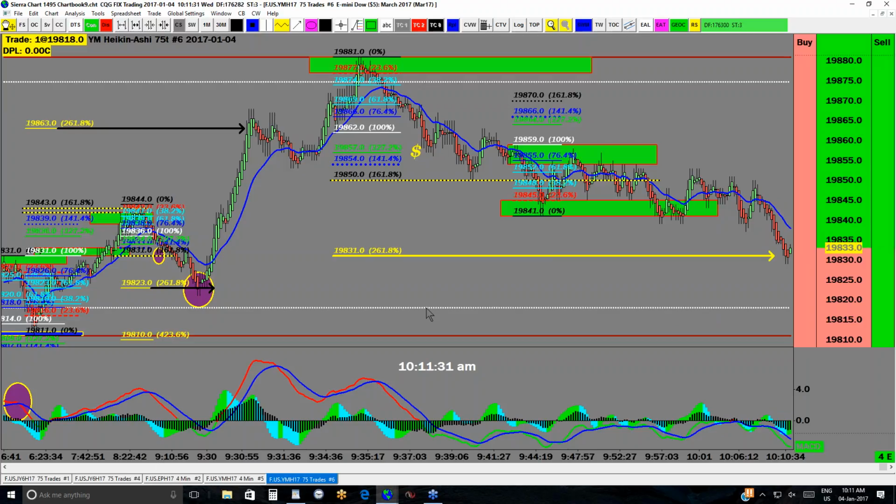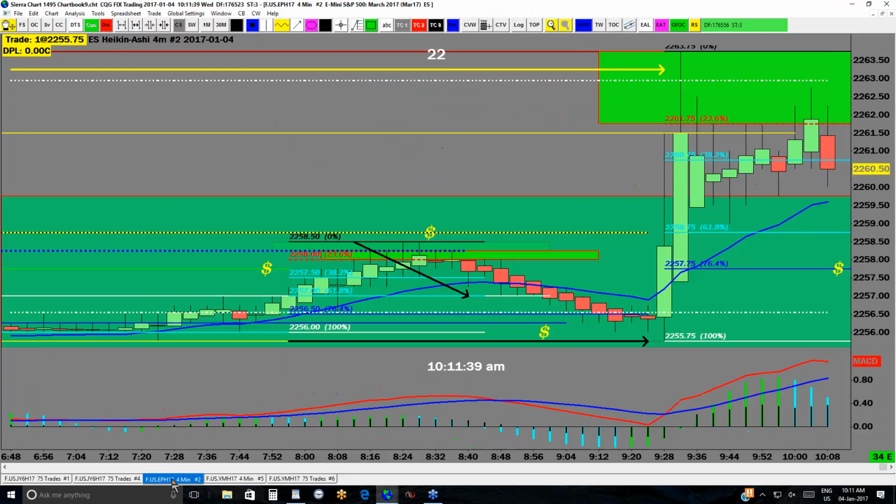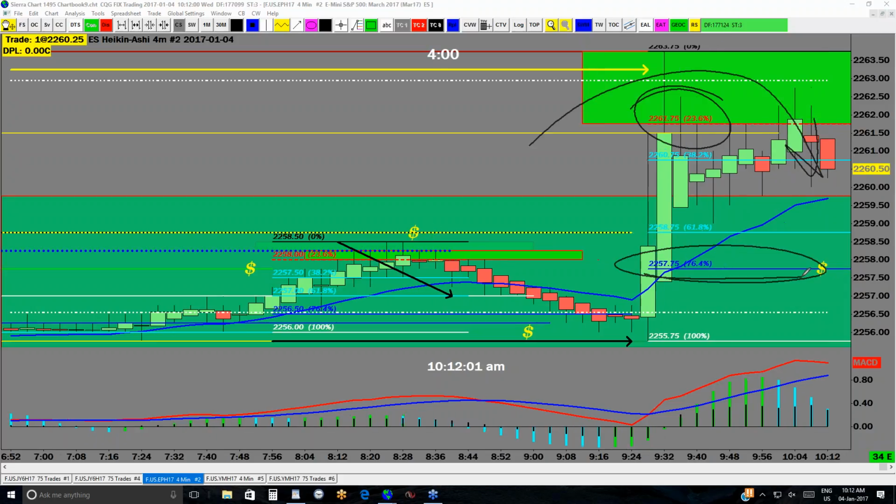And this here is the YM at 75 tick chart. This is a 4-minute ES chart, Heikin-Ashi, and the market has made it up here to that target that we had talked about, up into your 65.75. We're looking for this to roll over to the downside, and your money off target is 57.75. Let's see if it'll get there. I'll come back and keep you posted.